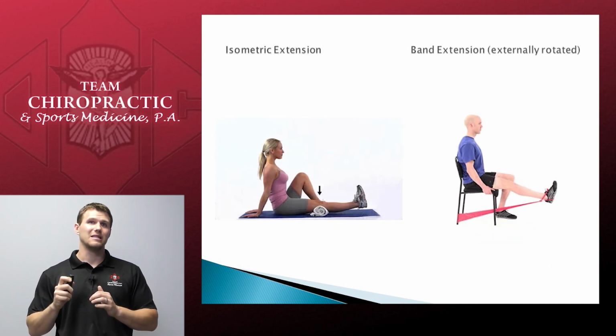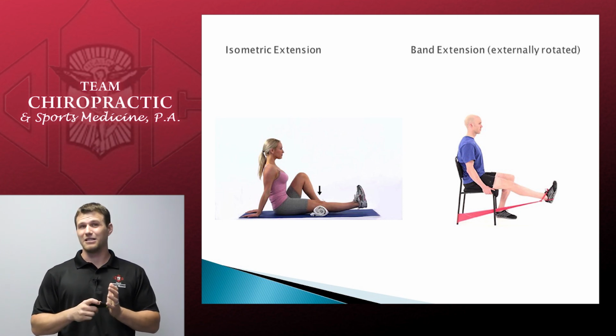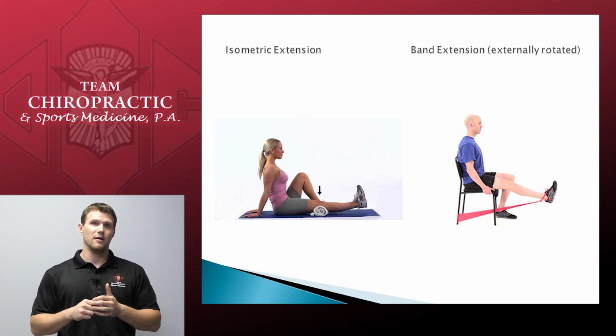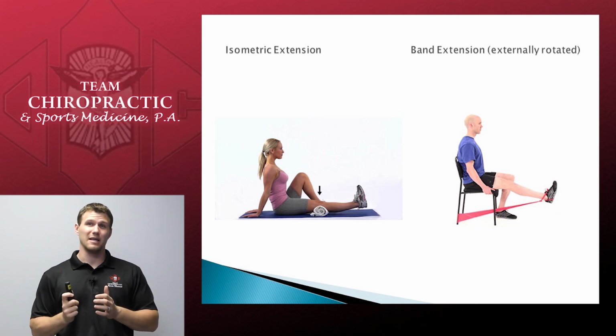The isometric knee extension should be done in a seated position on the floor with your leg extended. You want to take a towel, wrap it up so it's nice and thick, and place it under your knee. You then want to proceed to drive that knee directly into the towel, trying to flatten it against the ground. That is isometric knee extension, should be held for 10 to 15 seconds at a time, making sure you are breathing. As far as the number of repetitions, should always be done until you feel a muscle burn in the area.